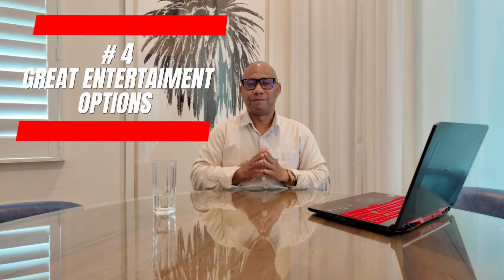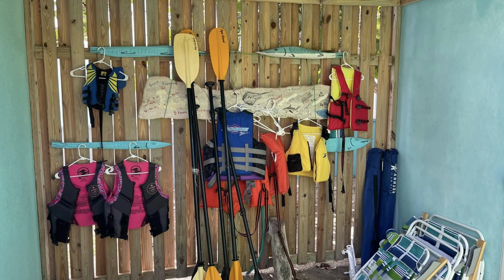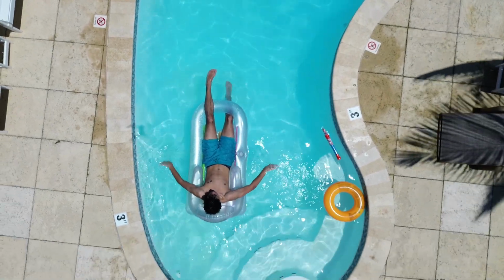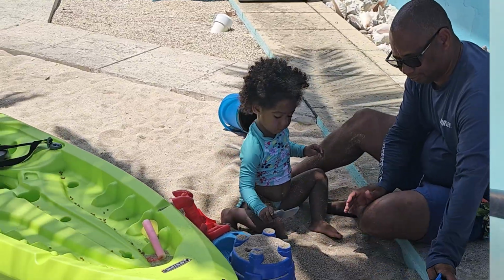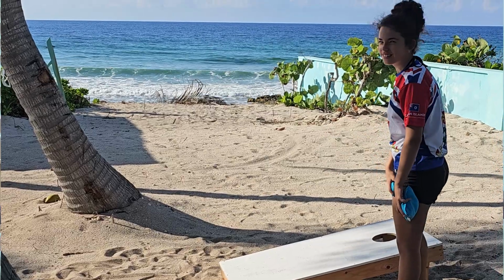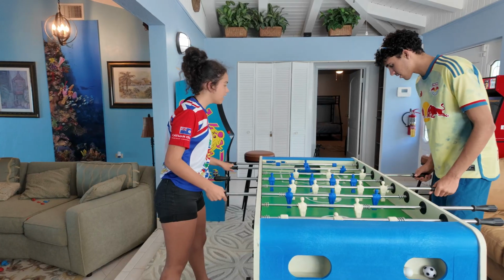Number four, the property counts on a wide variety of toys and tools for entertainment. They have paddle boards, kayaks, snorkeling gear, sea shoes as well, and pool toys. They also have toys for the kids to play with the sand. I played that a lot with my 2-year-old daughter during our stay there, and that's beautiful. Kids love that. You can enjoy all these toys to entertain the entire family, not to mention the gaming room inside, which is ideal for grown-ups and kids. Everybody likes those games, by the way.